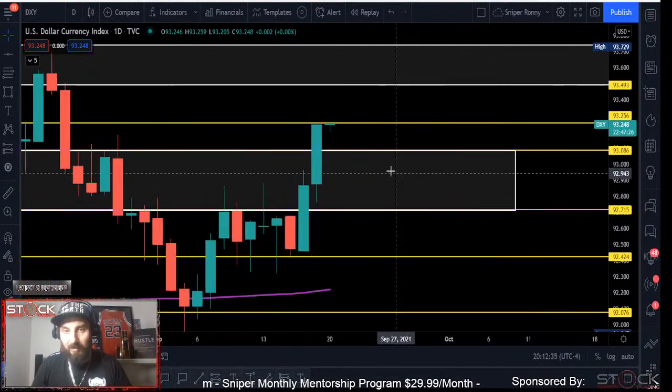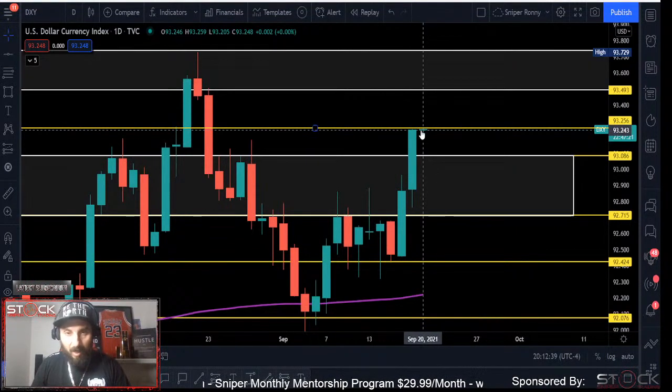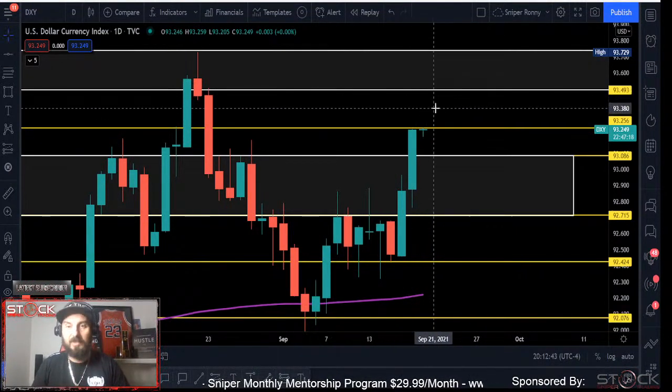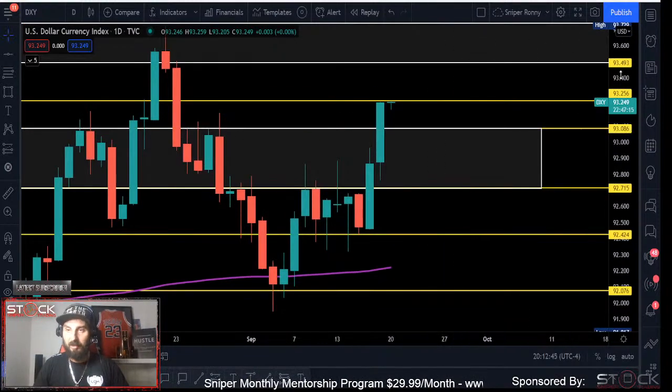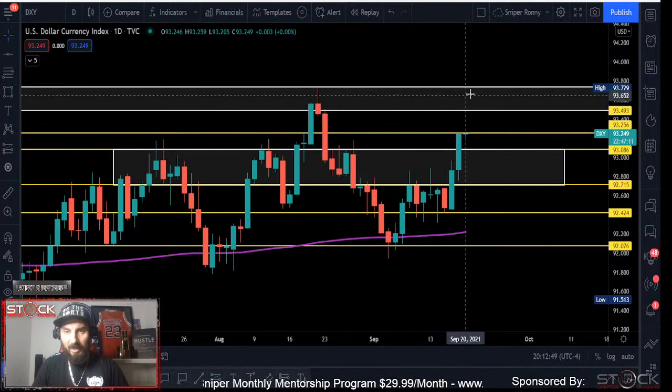It's very, very early in tonight's daily candle. Sunday night just opened a couple hours ago, but if we break above here, we could possibly get up to this area. So this will show me nice strength on the US dollar. These are the type of areas I'm targeting up here.